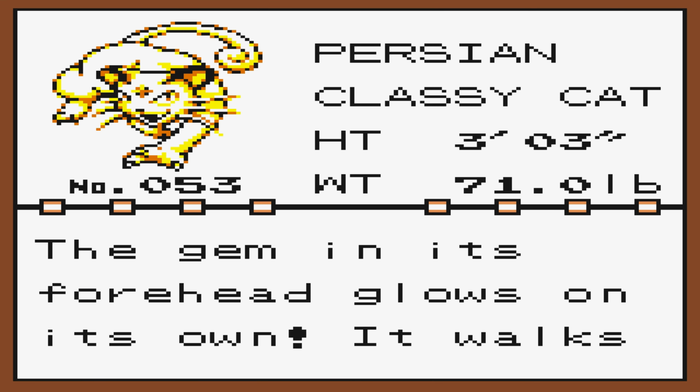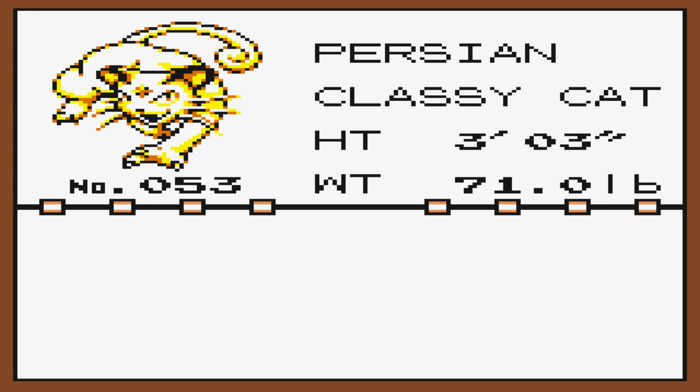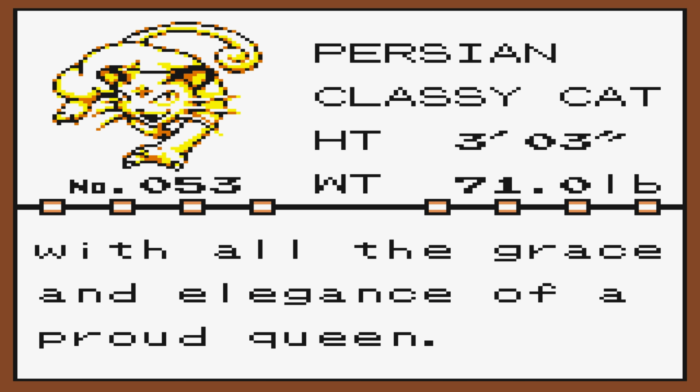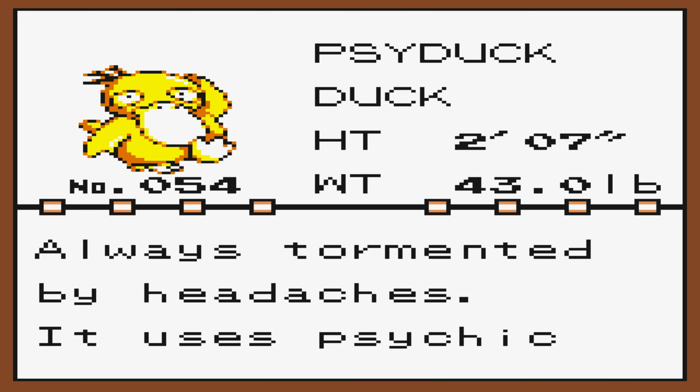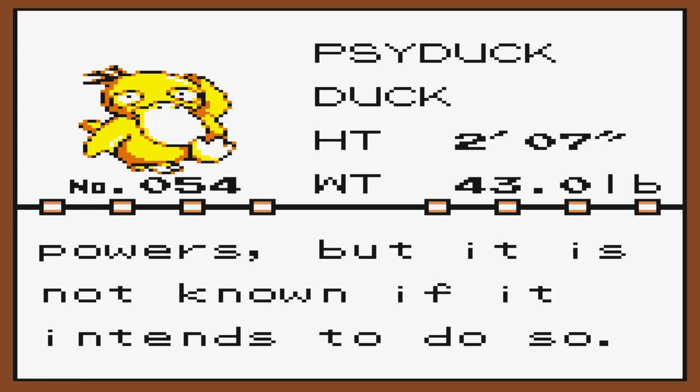Persian. The gem in its forehead glows on its own. It walks with all the grace and elegance of a proud queen. Psyduck. Always tormented by headaches. It uses psychic powers, but it is not known if it intends to do so.